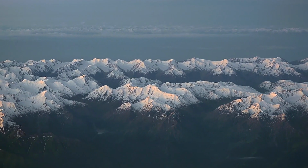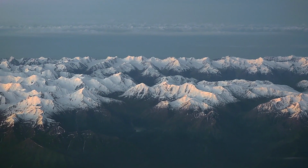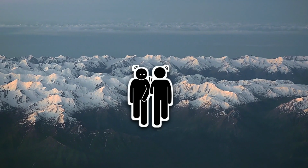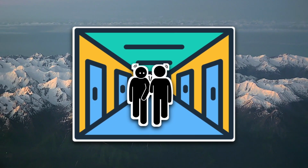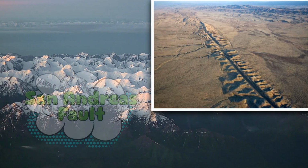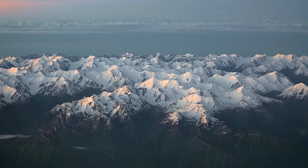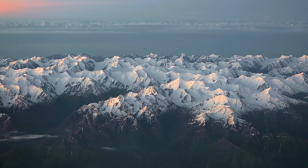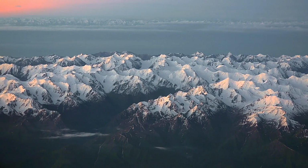Then there's the transform boundary, where plates slide past each other horizontally. It's like two people brushing shoulders in a narrow hallway. Only instead of an awkward oops, it's an earthquake. The San Andreas Fault is the king of this type of drama. California is basically riding on a fault line like a mechanical bull.